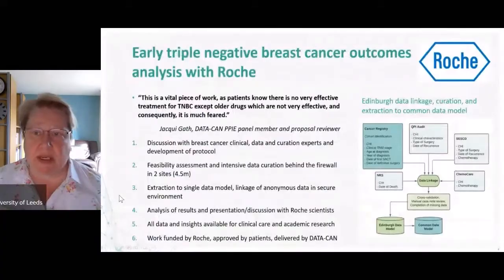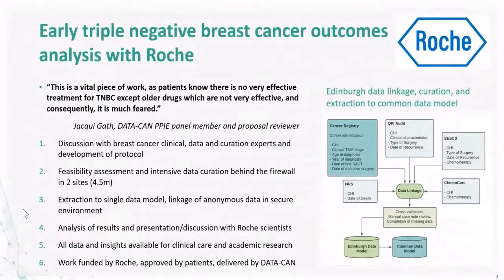There are some things that are very poorly covered. This is an example of a project that we did working with a pharmaceutical company, Roche, as a partner, particularly around early triple-negative breast cancer outcomes. As one of our PPIE reps, Jackie Gaff, says, this is a vital piece of work. As patients know, there is no effective treatment for triple negative except older drugs, which are not very effective, and consequently that is much feared.